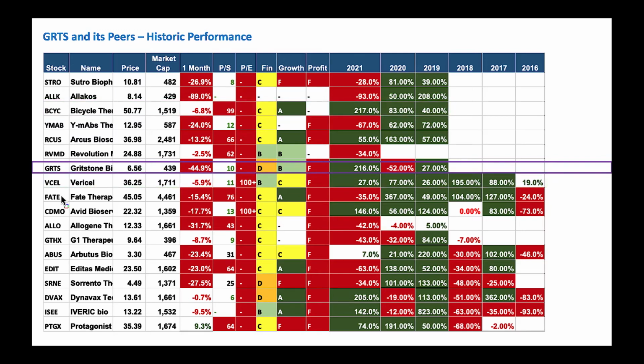Fate is one of my favorites here. And it's done very well in the past. Right now in 2021, it's lagging the market. And it's also lagging the market right now in 2022 in a monthly time frame. Solid growth here, growth grade A. I would say go buy some Fate Therapeutics, just a $45 stock. Not too much money at all.